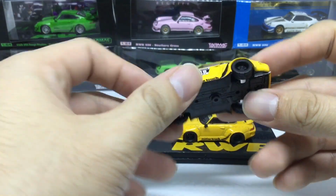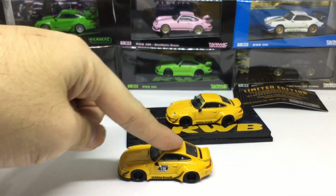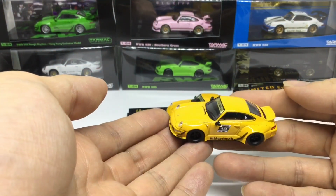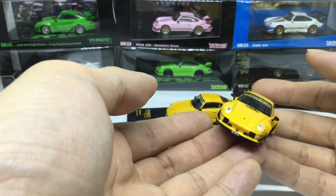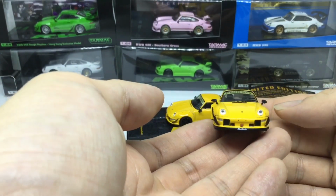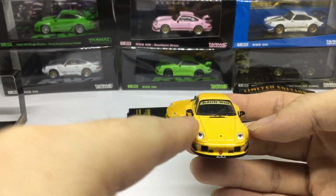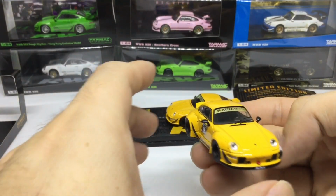Nice. So this one doesn't roll, which I'm fine with. Damn, it just looks so beautiful. So interior wise, it's all in black. But what we can see is, let me zoom a little bit, there's a Recaro seat and the Takata safety belts in green.